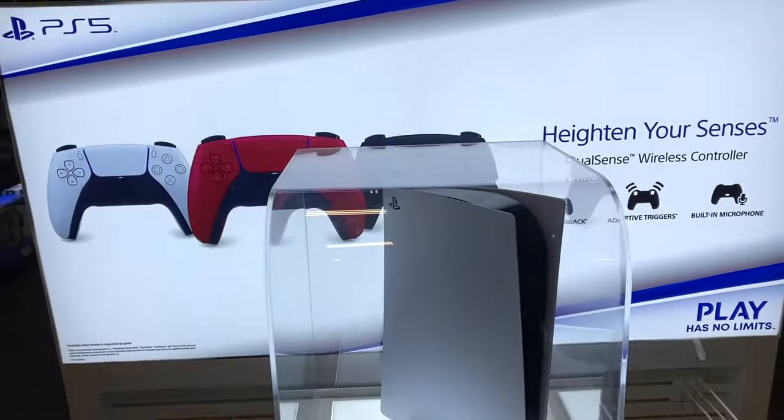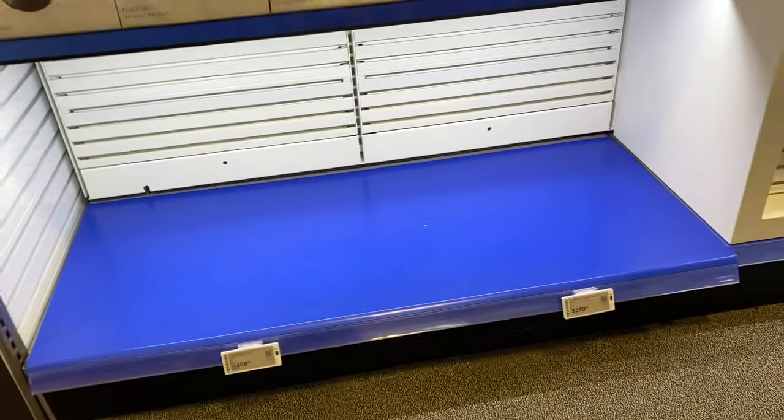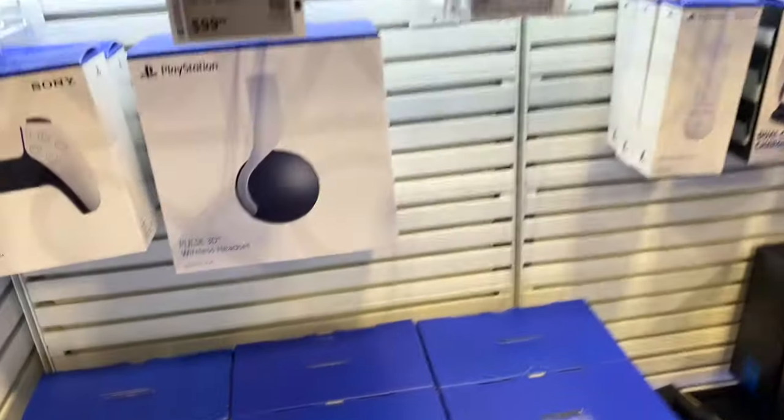Stumbled upon the PlayStation 5 section. Of course, the stock. Nothing at all, but they got the headsets in. Who knows if and when I'll ever see PlayStation 5s in stock at a store. Anyways, I'm getting like super sidetracked. Let's go and get this laptop.